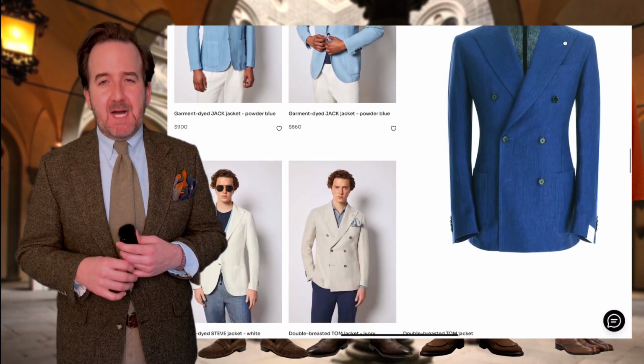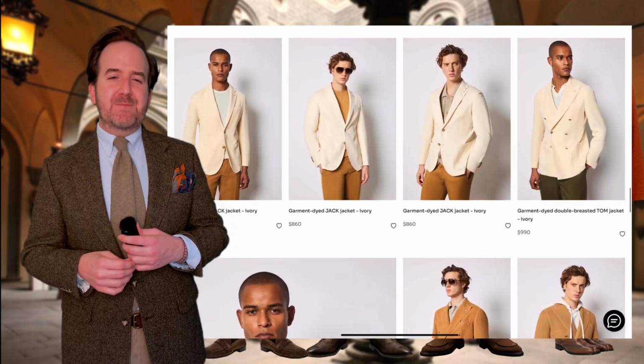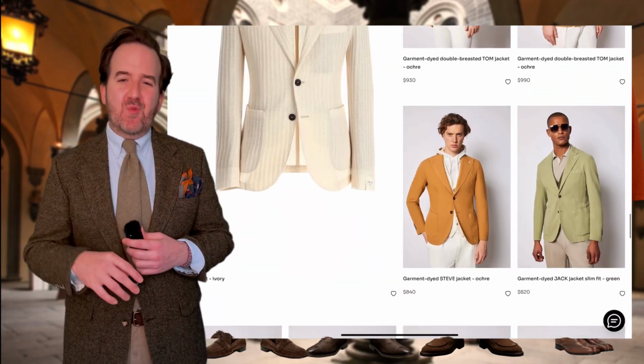Similar to the jacket in the box from Belvest, but at a much more reasonable price, usually between $800 and $1,200.